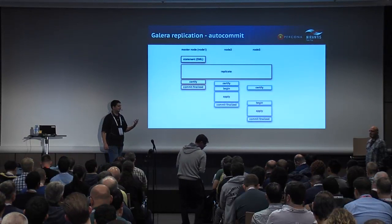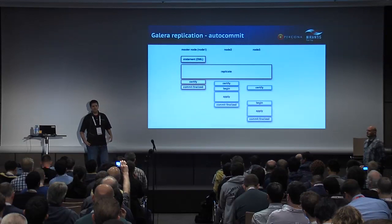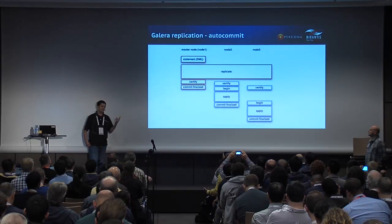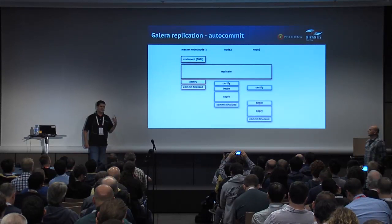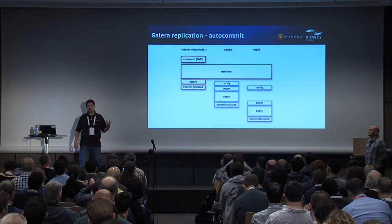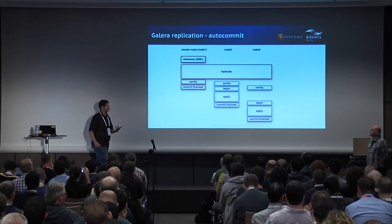At the last summit with the database panel discussion, we discussed it. Also, I have a blog post on percona.com/blog, which explains this select for update issue in depth, like what is exactly causing it, how can you work around it, why is it there, and stuff like that.